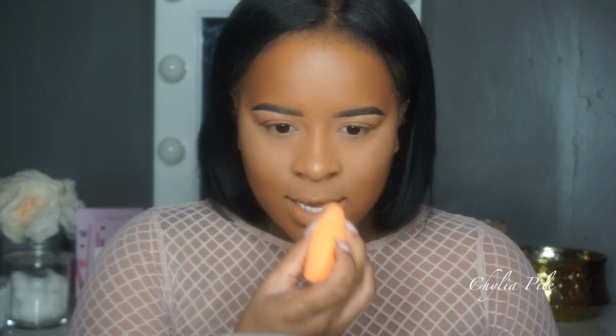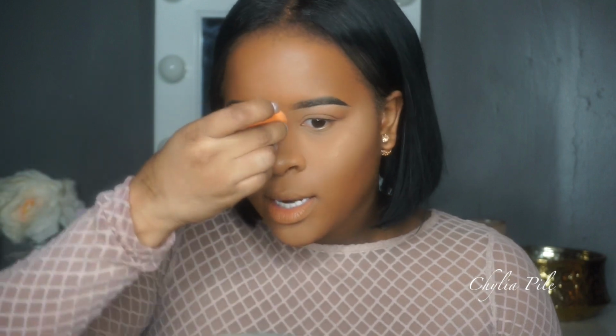The reason I like doing this with a sponge when I'm doing a little bit more of an everyday kind of glam is because it helps the highlight melt itself into your skin, and it looks a little bit more radiant. It looks more like a skin glow rather than a highlight glow.